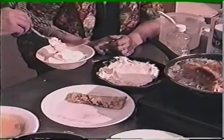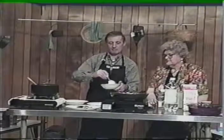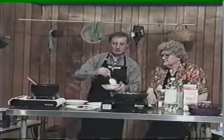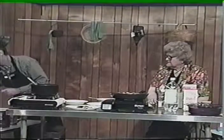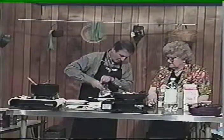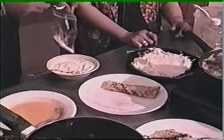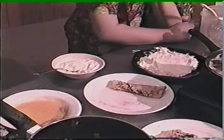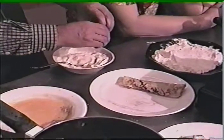In the meantime, I'll show something very fast. I almost forgot that. This is mayonnaise diluted with some sour cream, approximately twice as much sour cream. Then I add some sugar to make it tastier, about a small spoon of sugar, and some lemon juice.